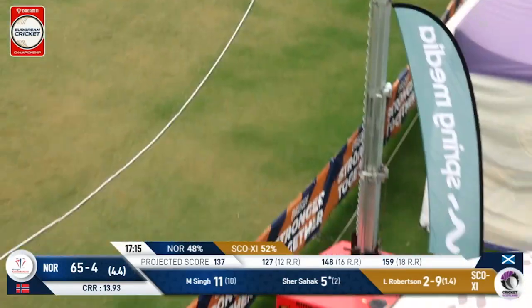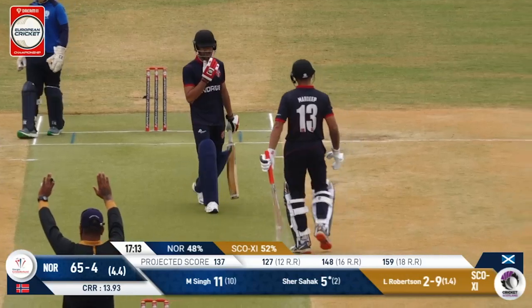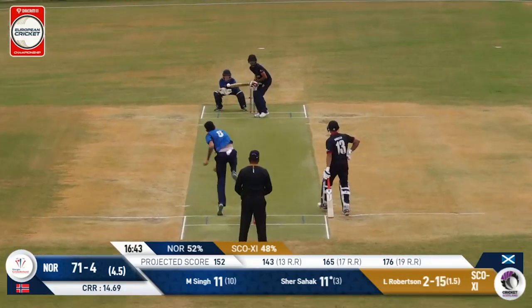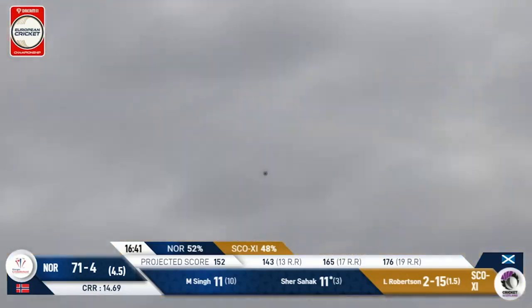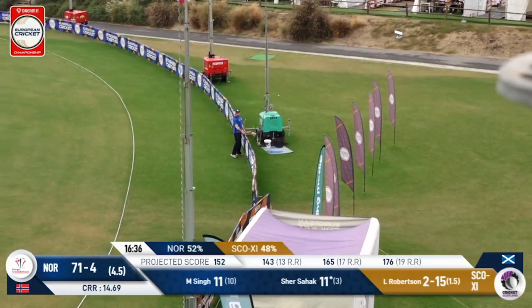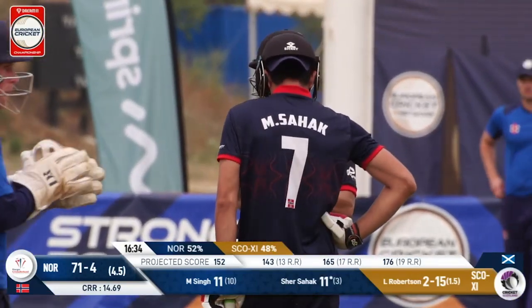Lifted up and hit pretty well. That's going to crash just over the giant ball. Maximum. He's hit again, high and mighty. Well, bang, bang for Robertson, who bowled a decent 10 balls, but his last 2 disappear.